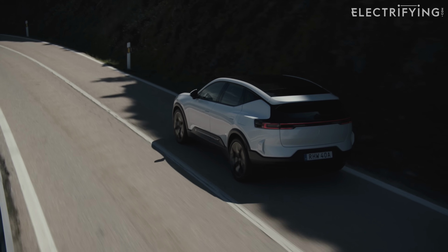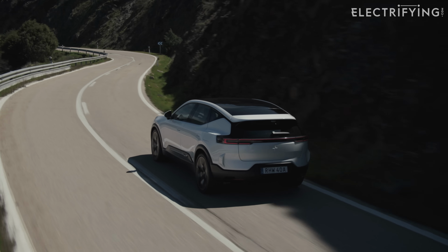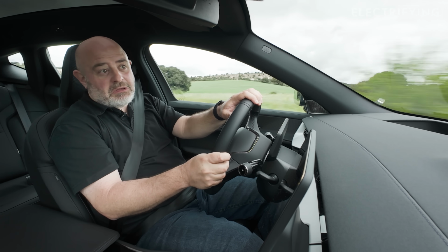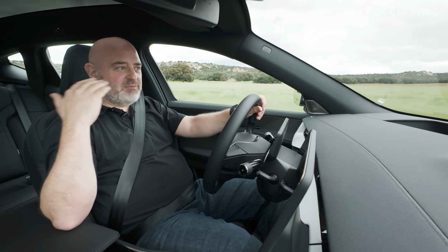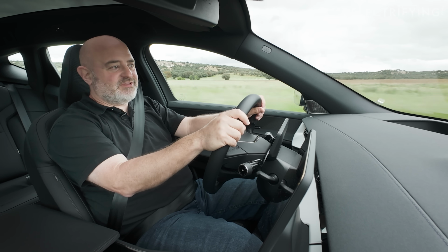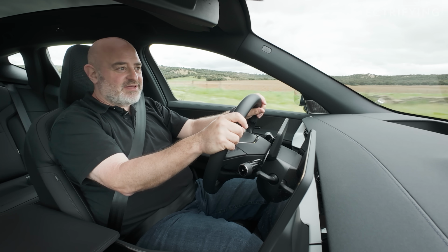In terms of efficiency, a big SUV like this isn't going to be the most economical ever, but I've been pleasantly surprised. It's averaging about 3.1 miles per kilowatt hour, which is much better than some other cars which are smaller than this I've tried. I think that's probably because it's more aerodynamic and also that clever thing that disengages the back motor. If you drive sensibly, you should be able to get more than 350 miles out of this easily.